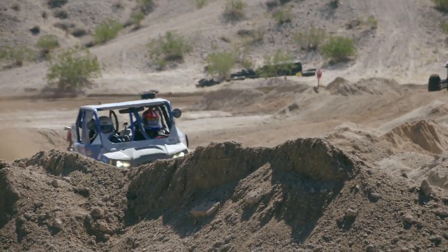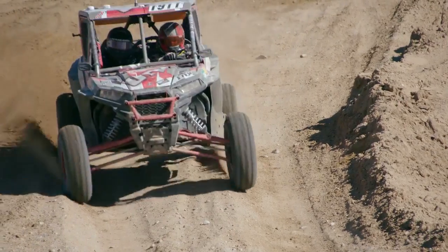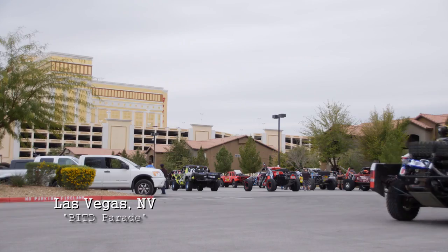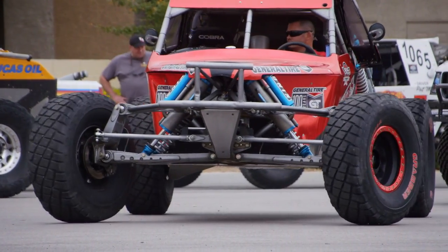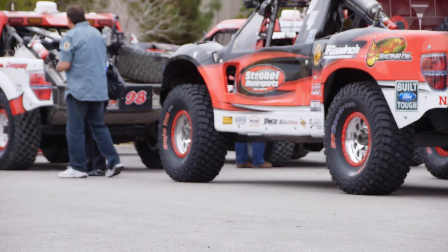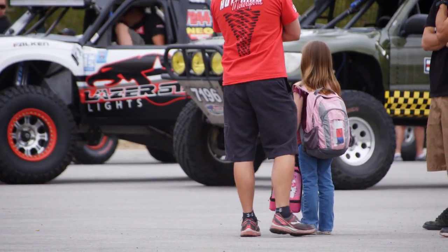In the UTV World Championships, the race was all about the fastest side-by-sides. The prestigious Mint 400, on the other hand, offers desert race classes for open-wheel buggies, trucks, and UTVs. This race is a very big deal, man. It's the Mint 400. Everybody knows about this. It's one of the oldest off-road races in the country.